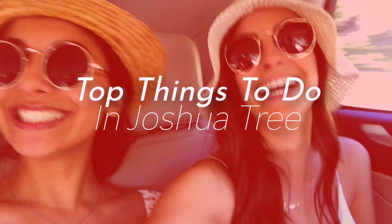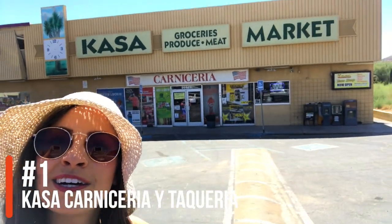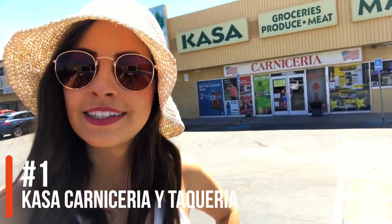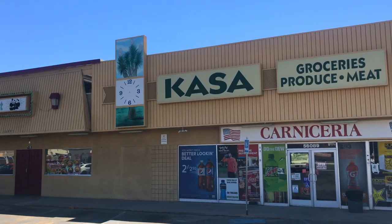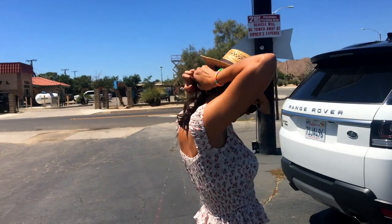First stop on our places to go in Joshua Tree is Casa Market. Groceries, produce, meat, but we are going into the taco store that's in the back and it's hidden. It's like the speakeasy of tacos. Stay tuned.